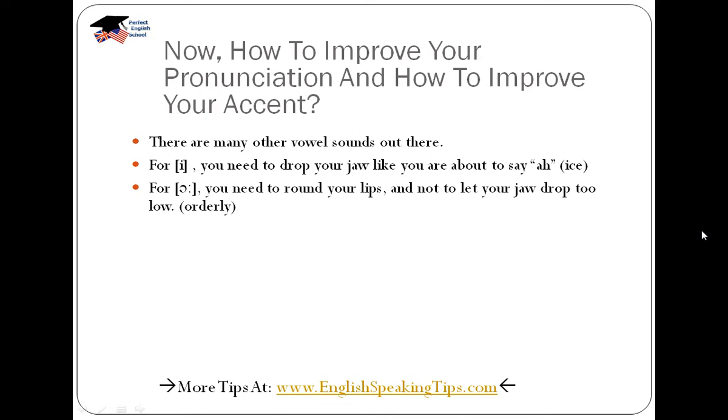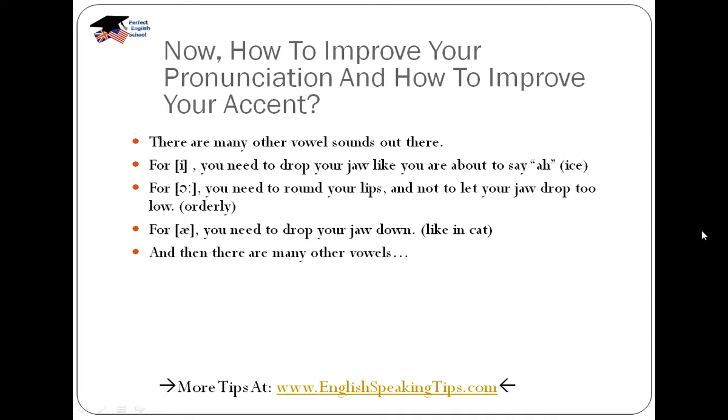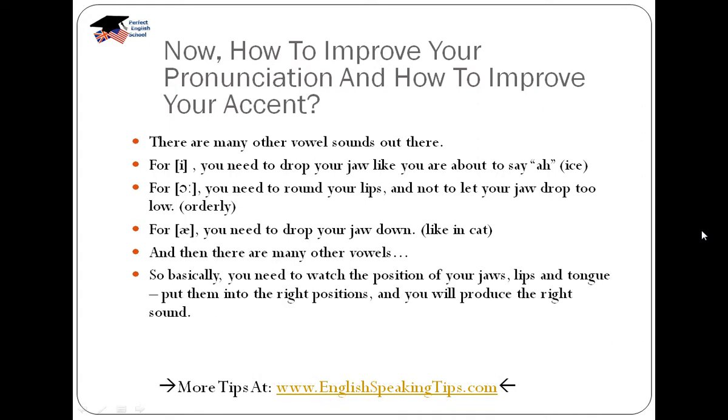Or this sound, it requires you to put your lips into a circle, right? So round your lips and do not let your jaw drop too low, like "orderly." And I've already covered this. You need to drop your jaw down, like in "cat." And then there are many other vowels. There are probably more than 10. I'm not sure because I have to look it up. But basically, you need to watch the position of your jaws, lips, and tongue, and you have to put them into the right positions in order to produce the right sounds.